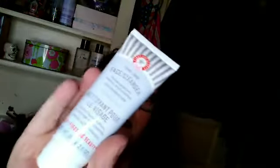Then we have Boscia, and this is Pro Retinol Repair and Renewal, waterless advanced treatment. And this little tip cracks me up. It just cracks me up. Yes, my mind is in the gutter. Careful of the tip. Okay. Then we have the Pure Skin Face Cleanser. Everybody knows about Pure Skin by now. It's a great product from First Aid Beauty.